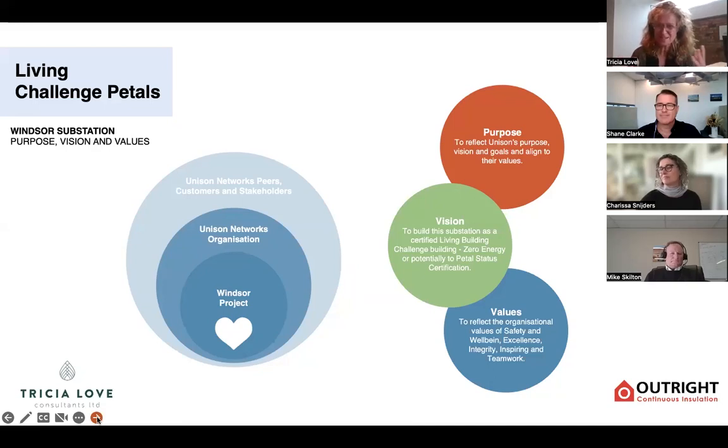We effectively think of it as an entity. How could it affect the residential community within which it sits in Hastings? It's actually within a residential suburb. It's got a park next to it. So how could it benefit that community? How could it benefit and provide inspiration and leadership within Unison Networks as an organization? How could it affect transformational change there, and then also at a wider pool, maybe within the wider Unison customer network, maybe within the wider electrical distribution network?